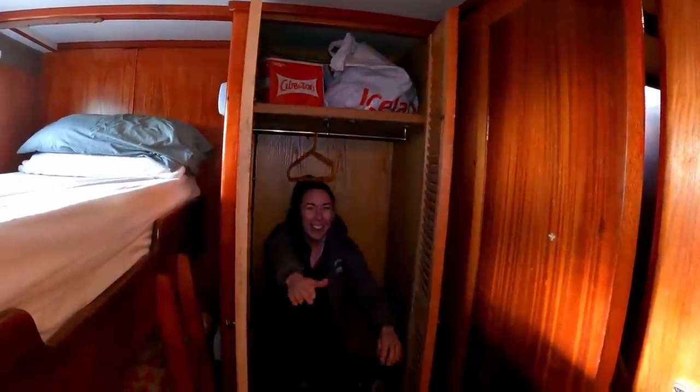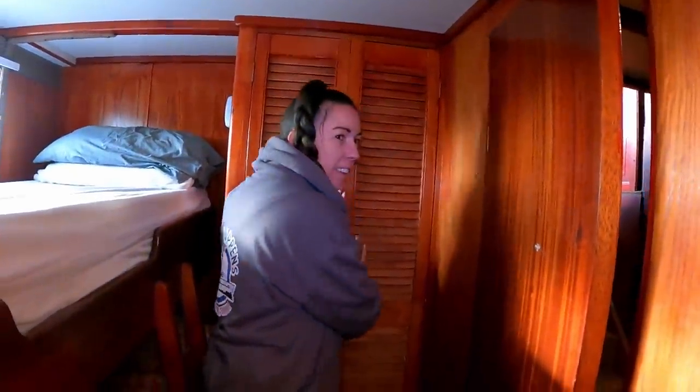I could hide in here, couldn't I? Someone could lock you in it. You have to feel it. Seriously. Not until I don't want to pull on the doors. I could definitely lock you in there.